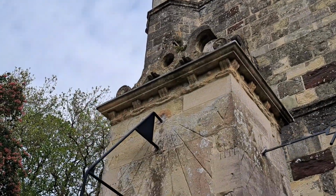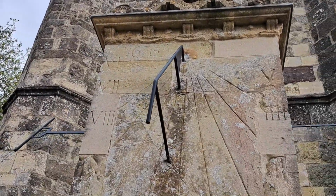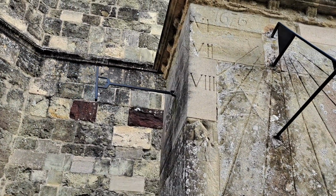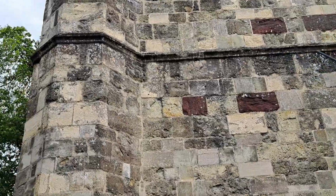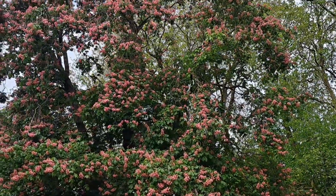1676. That's done well. But it's certainly a bit different. Oh, that's quite a nice little tree there, isn't it?